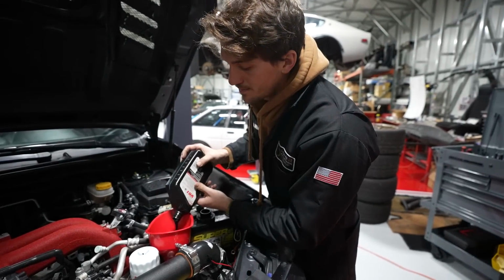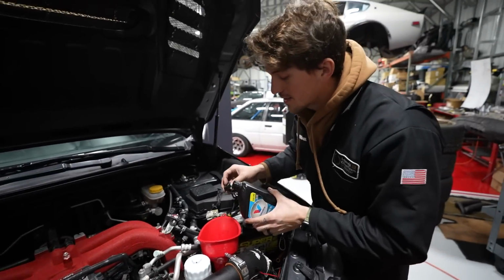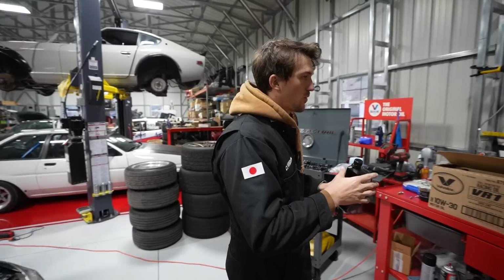Clean her out with some VR1. She really needs it. It does look a lot better in here, though. It looks so much better now, guys. I'm so stoked, and especially when you guys get to see the car redone.